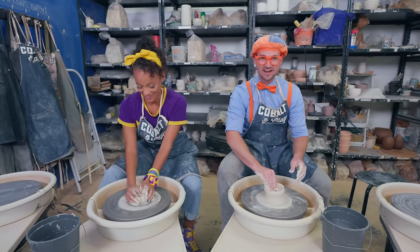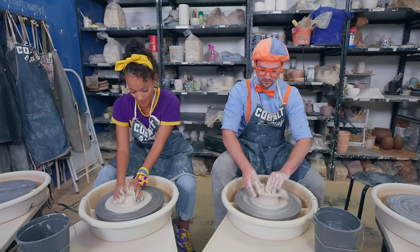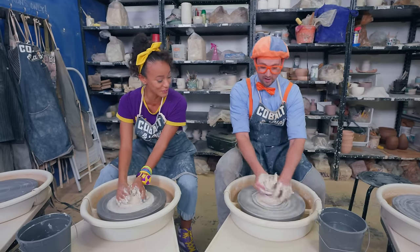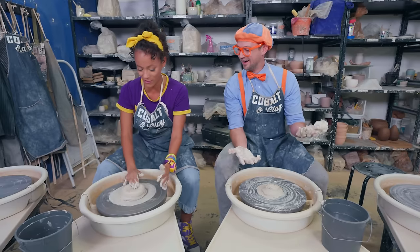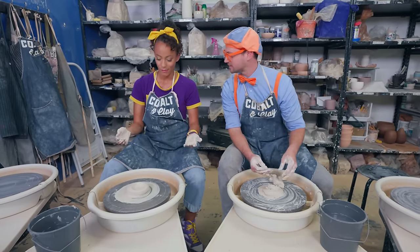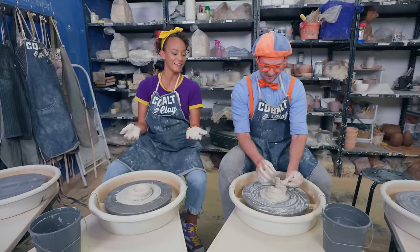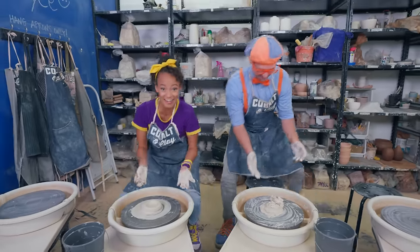Thanks, Mika. Ready? Whoa. Here we go. Whoa. Oh my goodness. Blippi, too fast. It's actually harder than it looks, huh? Yeah. Mine broke. Oh, yours looks pretty cute, though. Oh, well, thank you. Well, shall we go to the next station? Yeah, let's try it out. Oh, this is fun. All right, come on.